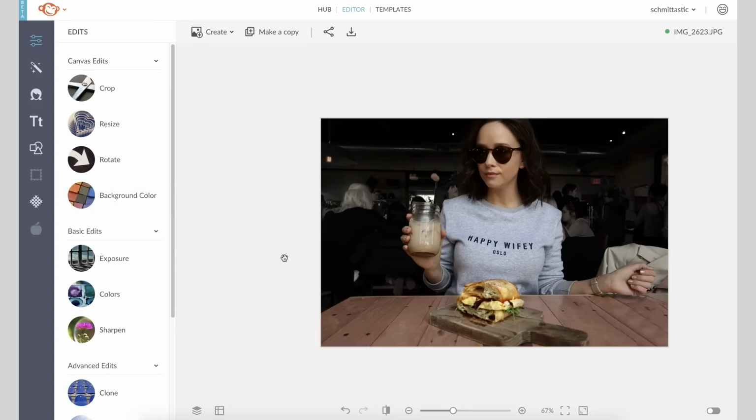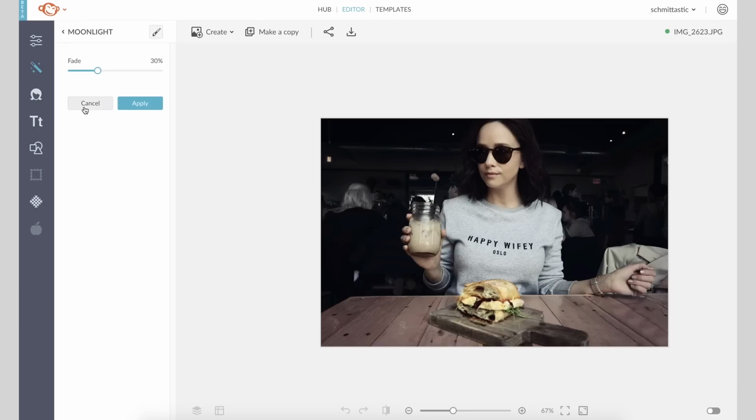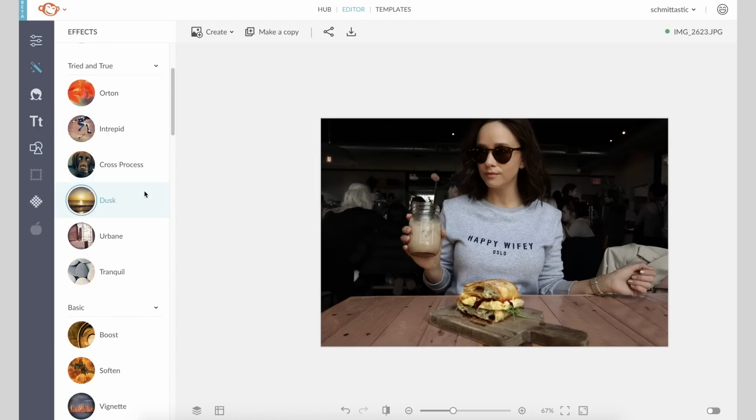All right, so the very last thing I'm going to do is give this photo just a little bit more personality, and I'm going to use a filter. But I'm going to really be cautious of how much of a filter I use. So let's pop over to effects. There's a lot of different crazy things in here. Moonlight, helium, I mean, take your pick. But the one that I like is a little bit pink, and it changes a lot, but I'm going to use just a little bit of it.